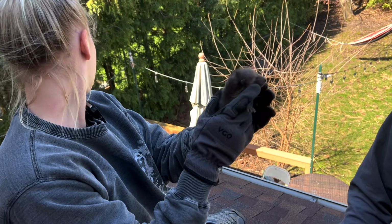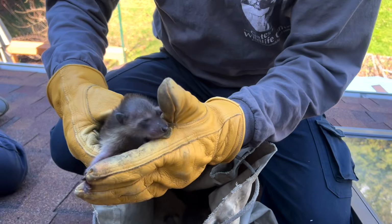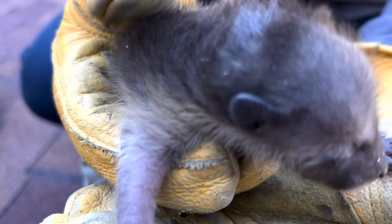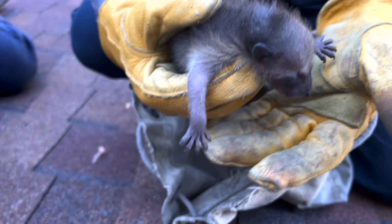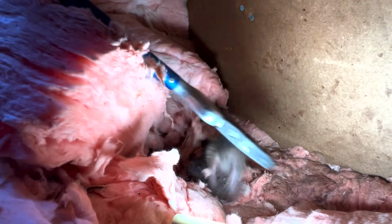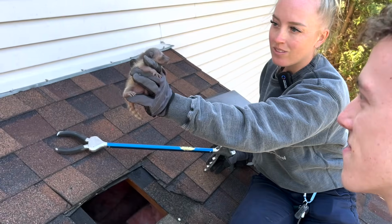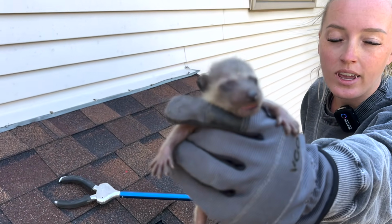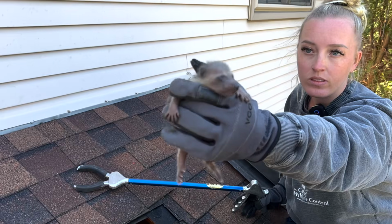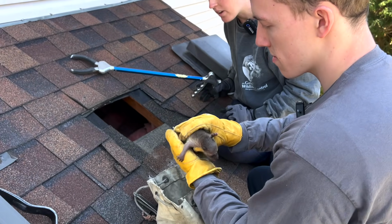Yeah, I was expecting it a little bigger. Oh yeah, they're about a week old. And number 4, and I did see another guy. That's the insulation here. Number 5. Their eyes are closed, their ears, they can't hear anything. No sign of mom, but she is in there. She would be with her babies during the day.